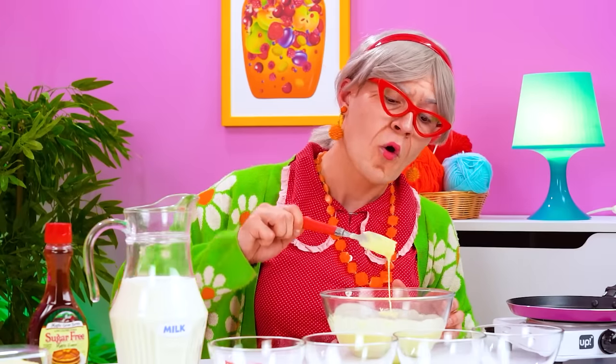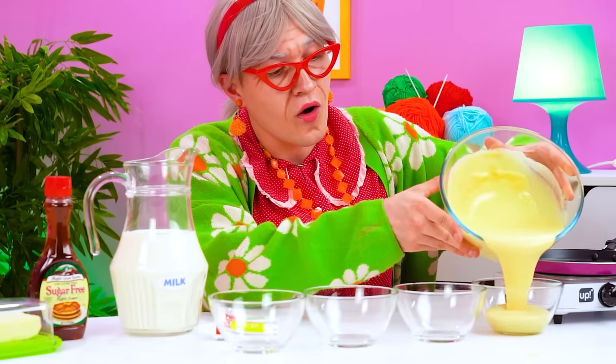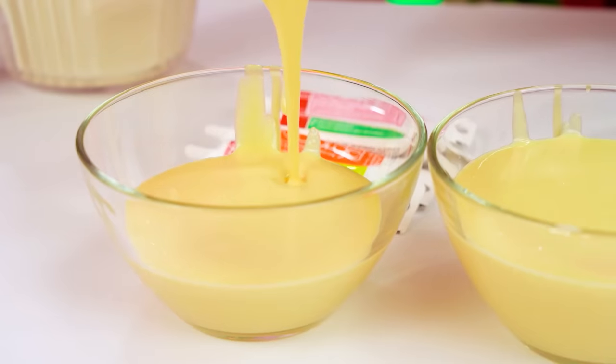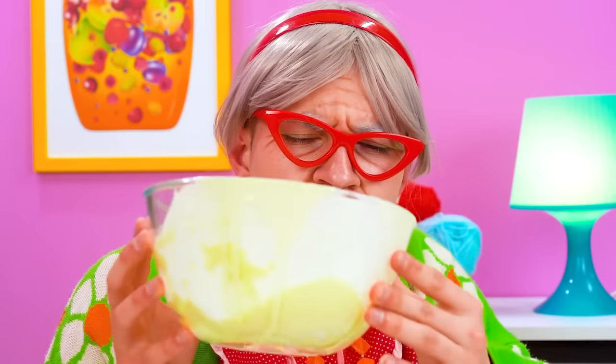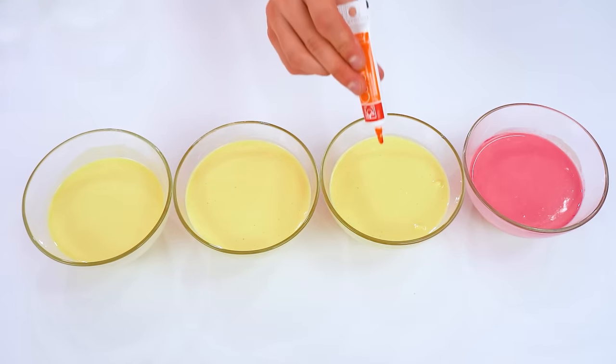Meanwhile, Bran is ready to fry. Or not! She fills up her bowls with the yummy mix. Let her work. Quiet! Ooh. Hee-hee! Pinky! Add some color! Whee!